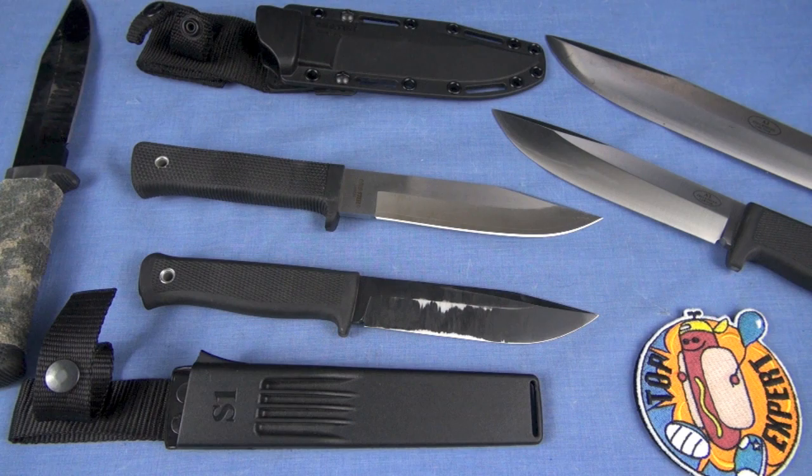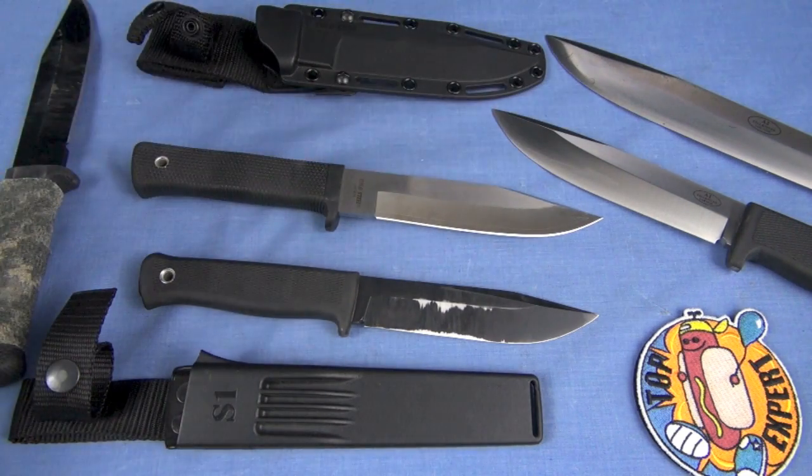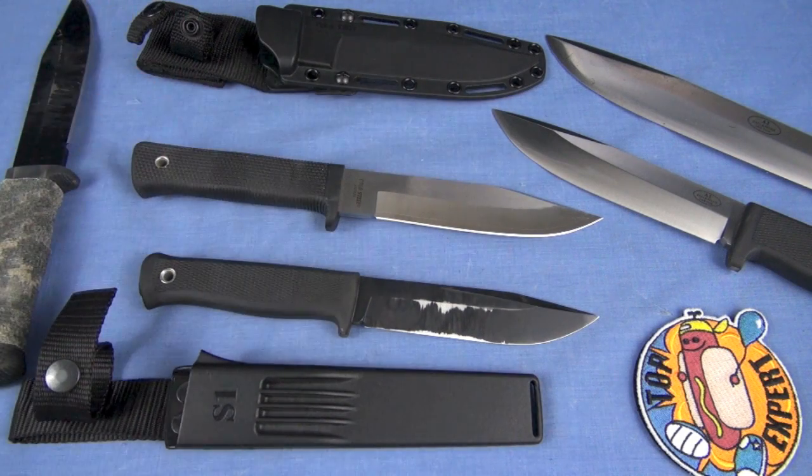Wait, this is where the showdown begins. What is the lightest knife, would you think? And we're actually comparing, I've got the A1, A2, and this one off the wings, but we're looking at these two, S1 versus SRK. That's kind of obvious. I already showed you the width, right? And you can tell that the S1's just a little bit smaller.